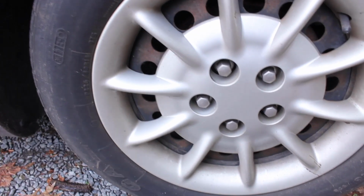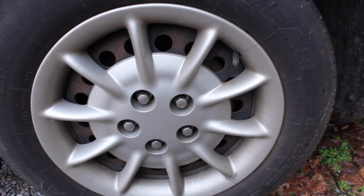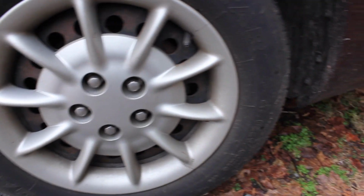But other things like the wheels are obviously hubcaps. They're not alloys or anything, but I think I'm going to keep them. I thought about changing out the wheels to the chrome or the alloys, but honestly, these hubcaps are in such good shape. It's crazy. All I'm going to have to do is repaint the steel wheel itself and clean these hubcaps up, and they're ready to go. You can see no rust whatsoever.